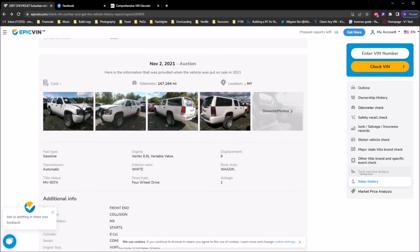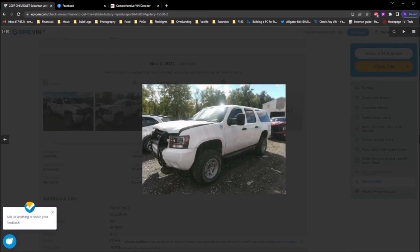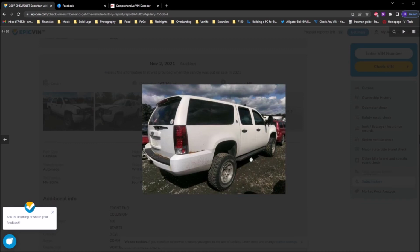And then here's the money shot. Look at that. There's our auction. There's our front end damage. You can see a pretty good amount of rust right there. More rust there in the seam. Interesting little Optimus Prime sticker there. And then considerably more rust here and on the back than what was shown in the ad.